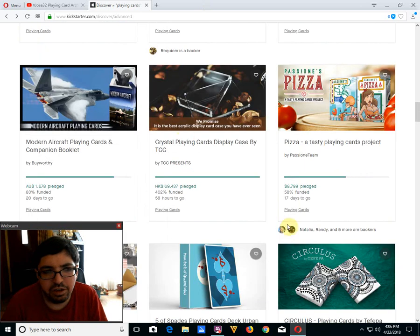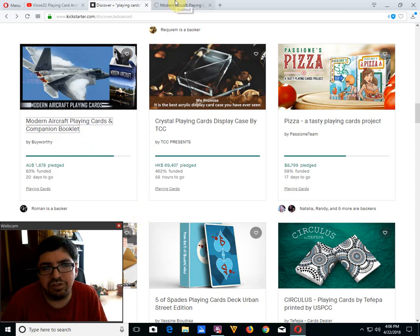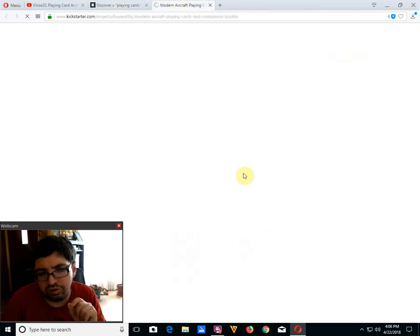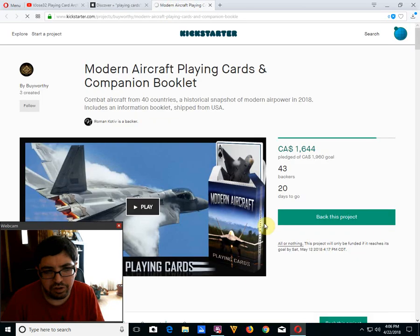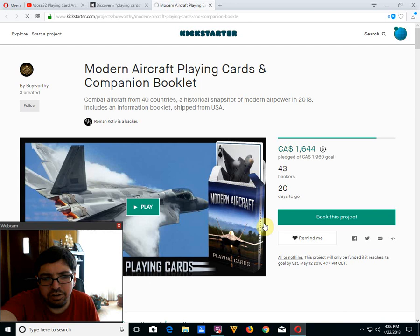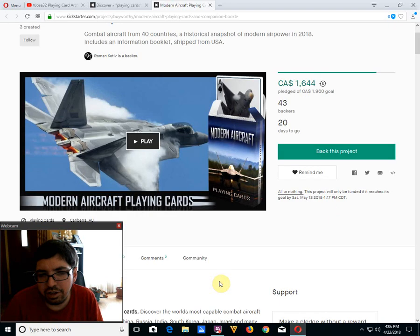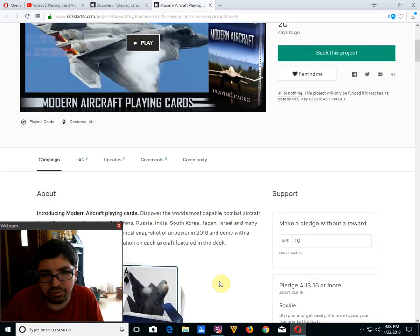Then we've got the Modern Aircraft playing cards and companion booklet by Buyworthy. 83% funded, 20 days to go. This is a relaunch. The previous one, which was a Bicycle-branded USB-C deck, did not fund. Far from it, I think. So they've relaunched as a non-USB-C deck. It's kind of weird that they're shipping from the US, considering Buyworthy is a shop in Australia. So you'd think they would ship them themselves from there.